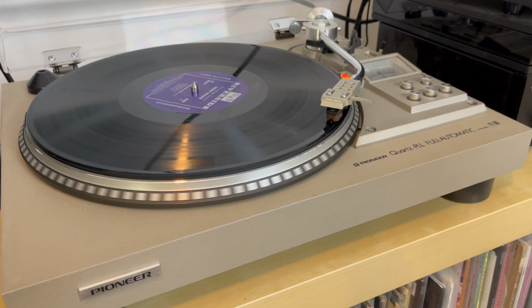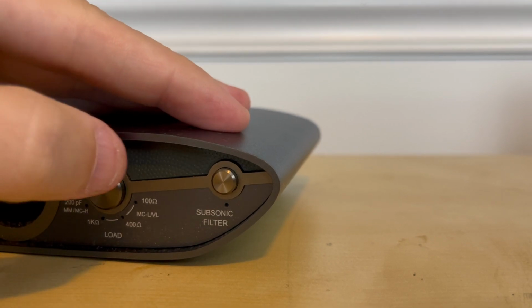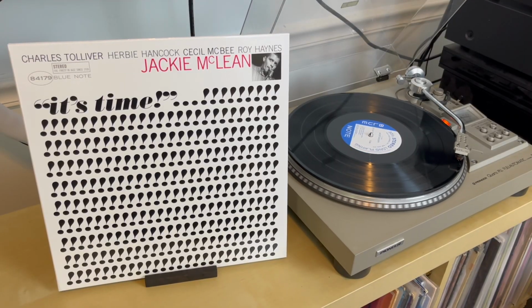Well, even though I wasn't able to get the Sony turntable paired with this preamp, I was able to spend the last couple weeks listening to the Zen Phono 3 with my regular vintage turntable, which is my Pioneer PL560. And I'll be honest with you, I have really enjoyed the way this phono preamp brings out the life in my music. Now, be sure to stick around because at the end of this, I'm going to tell you a little bit more about this Subsonic Filter button and whether or not I was able to hear that much of a difference when it was engaged. Now, one of the first albums I listened to was It's Time by Jackie McLean.